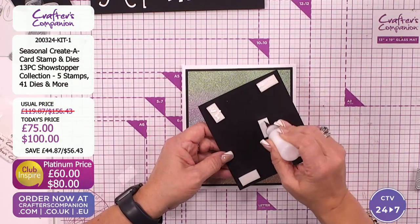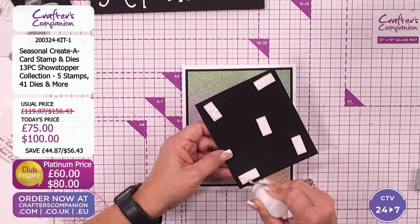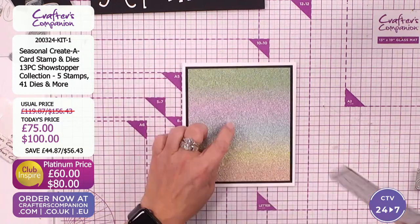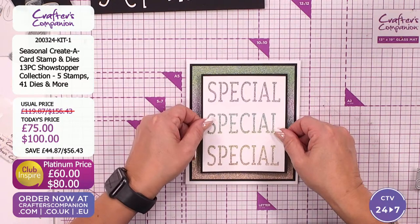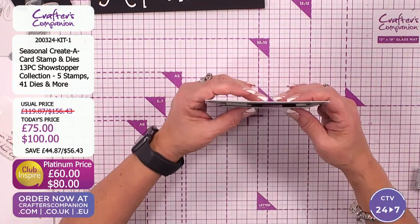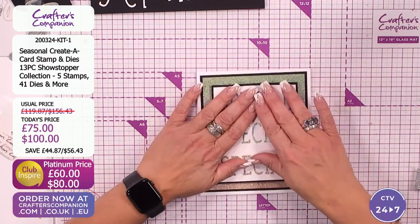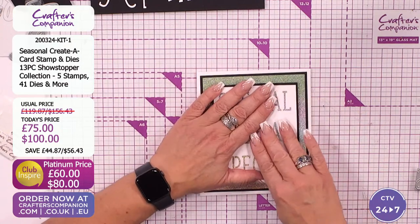Now, I know you're probably thinking, why are you putting a little bit of tacky glue onto the back of your foam pads? Because the foam pads are quite sticky. However, this is a glitter cardstock, so I'm just making sure that I've got that extra bit of rigidity. I still wanted to give it the lift by adding the foam pads underneath. And already that's looking fabulous with that lovely rainbow going through there.